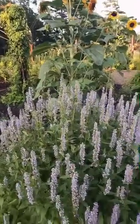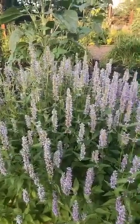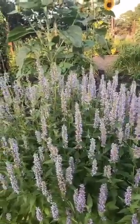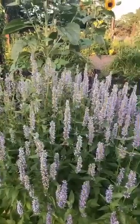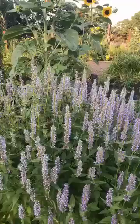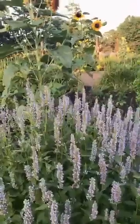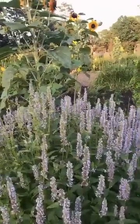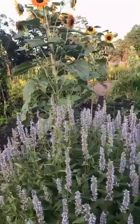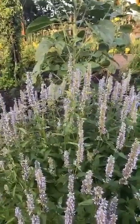Christiana Coleman, you were asking about the plant. It's Hyssop. I think I misspelled it. I'm much better with a pen in my hand. I'm very visual. But Agastache is another name, and this one's called Fortune Blue, which I like very much. So it's Hyssop, or Agastache.